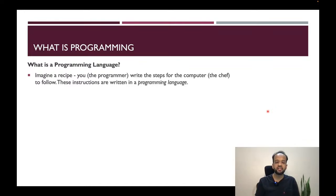So let's say I want to eat a nice lasagna, right? I'll give instructions to the chef that I want it to be made in a certain way. So I'm the programmer and I'm writing steps, and the way I'm communicating is through a language. In this context, the instructions are written in a programming language. That's what we mean by a programming language. You're giving a set of instructions to the computer to execute certain tasks, and you're doing that using a programming language, because otherwise the computer will not be able to understand what you're saying. So you need to have a programming language.